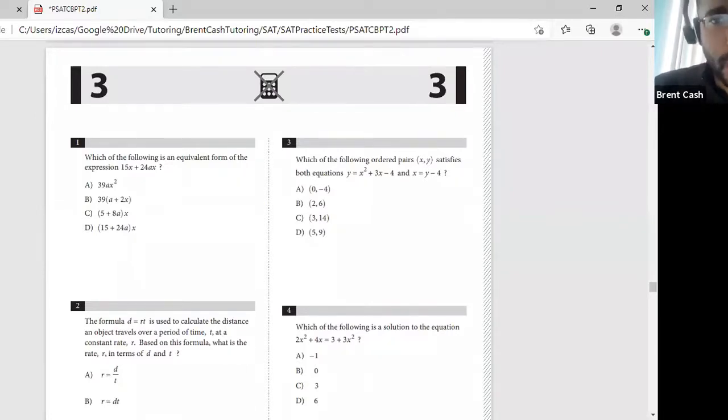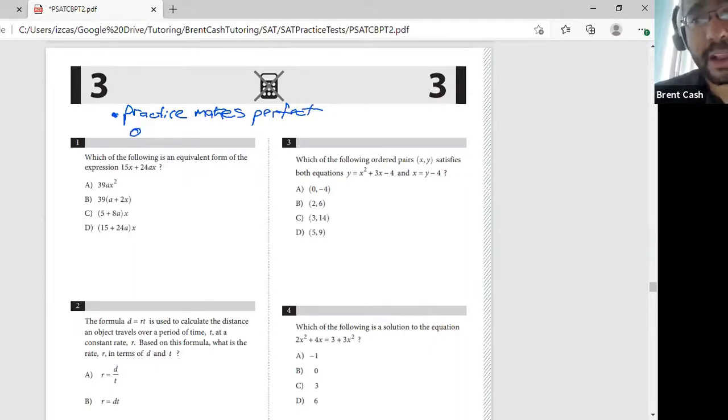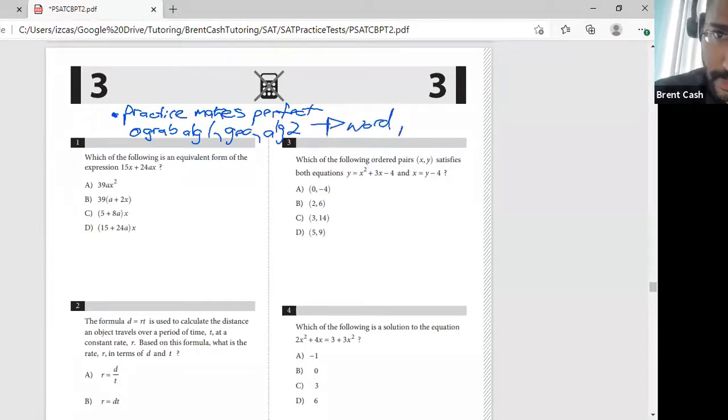So what can you do to improve your math skills? In math, practice makes perfect. And you're probably not going to like this, but go grab an algebra 1, geometry, algebra 2 book, and do all the word problems. The SAT and ACT both are very, very heavy on word problems. So you got to get good. And then create an equation sheet. Anything and everything you come across, create a master equation sheet.